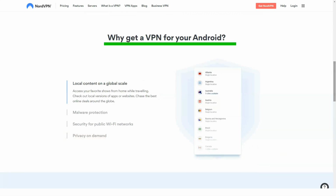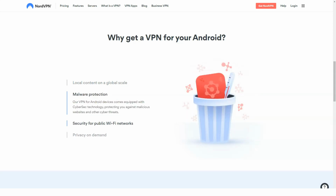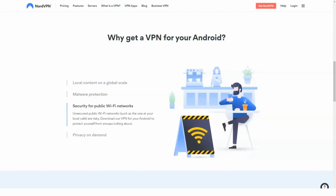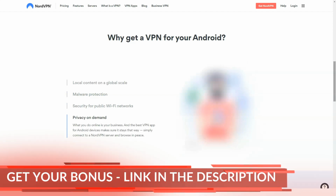NordVPN uses NordLynx by default in its Android, iOS, macOS, and Windows apps. OpenVPN is also available on all of these platforms as a backup. You cannot manually change protocols. IKE version 2 is only available for iOS and macOS apps.